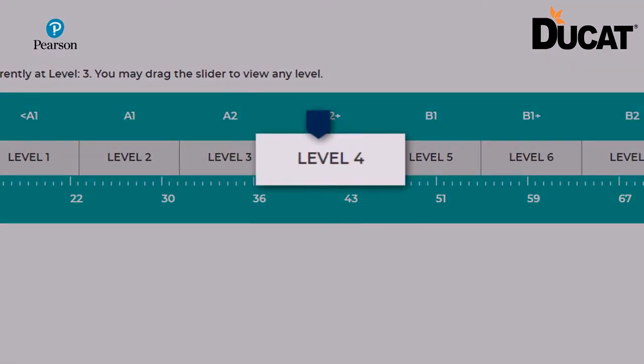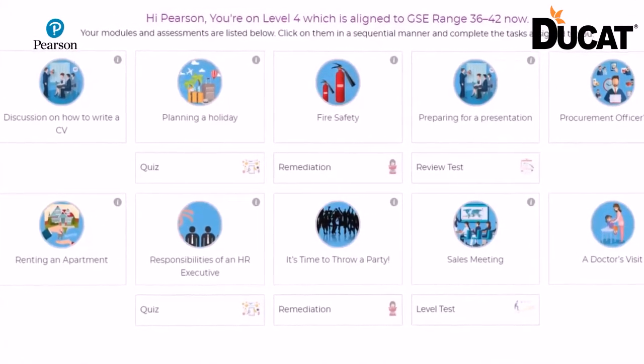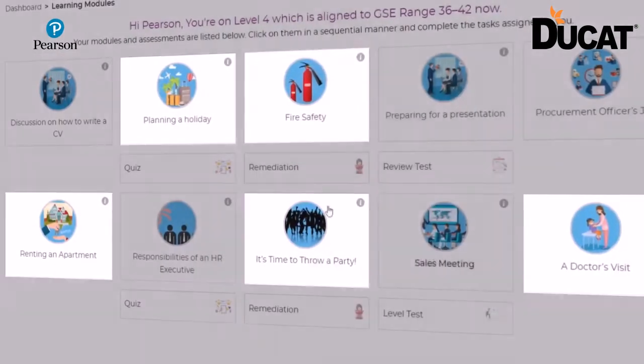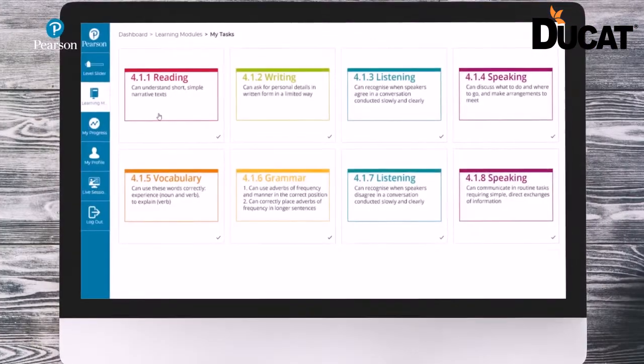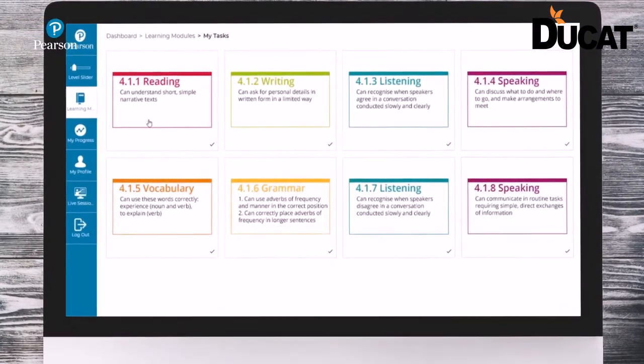Let us assume that a learner has scored between 36 and 43, which maps them to level 4 of Pearson Mepro. Once they get into a level, they will see 10 theme-based modules. There are work-related themes as well as social themes to make the learning much more interesting. Let's see the details of the How to Write a CV theme. It has 8 tasks inside the module: reading, writing, listening, grammar, vocabulary and speaking.